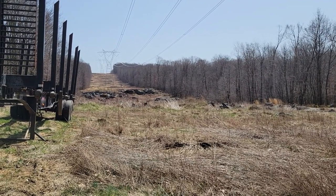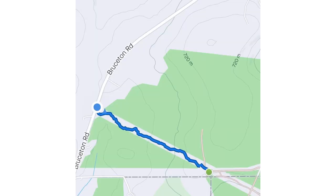It's not bad, but it is kind of muddy. It just rained pretty heavily last night, so it's just a muddy trek to get there if it's rainy. But it's worth it, and you'll see the marker in just a minute here.